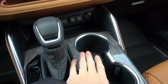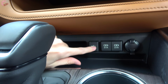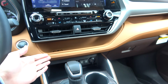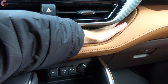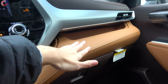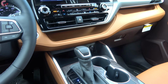Beyond that, you've got your two cup holders, and you'll find another large area right up here, so you can slide your phone like that. You also have two charging USB ports, a regular USB, and a 12-volt outlet. And then, just like the last generation, Toyota also includes the storage shelf. So you have all this area here where you can stick stuff, as well as another separate area in front of the passenger. So it's really going to be difficult to run out of nooks and crannies to stick your stuff in this new Highlander.